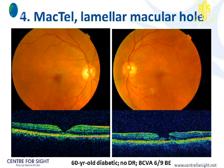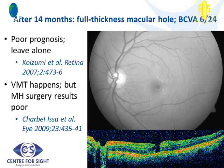Our fourth case was a case of macular telangiectasia with a routine lamellar macular hole, which are known to occur in macular telangiectasia. His vision was 6/9. After more than a year, however, he developed a full thickness macular hole with a loss of vision to 6/24. Now the conventional literature till that time, mainly a bigger study by Charbel Issa, said that vitreomacular traction does play a role, but macular hole surgery has poor results.